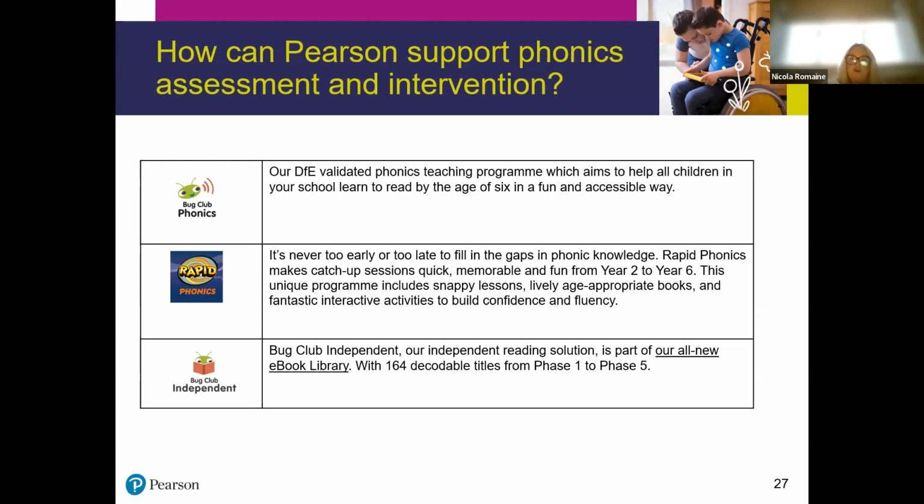And Bug Club Phonics, you can see Bug Club Independent on there as well. So Bug Club Phonics and Bug Club Independent offer a range of fully decodable books up to the end of phase 5, followed by mostly decodable or largely decodable books from orange level in Bug Club Independent, which goes all the way up to dark red. And those books that are largely decodable really ease the transition to reading beyond phonics. So having those finely levelled books at that stage is really supportive of children who are just increasing their fluency and who are just coming off the decodable readers and moving to those levelled readers, which are really finely levelled for that purpose.